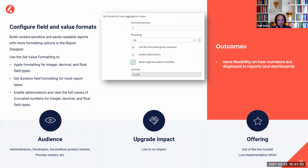And the last one is more of a cosmetic thing, because when you are reporting on values, on duration values mainly, then the platform does not let you choose how those values are displayed. And with this new configure field and value formats option, you're actually able to set the decimal precision. You can set several rounding options. And you can even display the tooltips on your values.